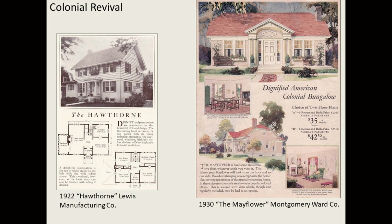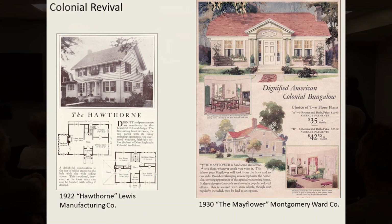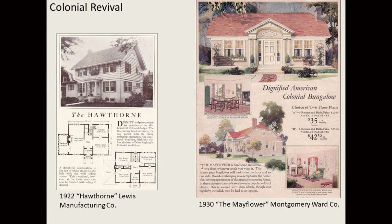Probably the second most popular style of kit and catalog houses after the bungalows were these colonial revival homes. Colonial revival as a style was popular between 1880 and 1955. And it's probably the most dominant domestic building style in the first half of the 20th century. Its principal details are having a prominent central entrance, usually with some sort of portico, small porch, or pediment and gable over the entrance, which is usually in the middle. The dwellings are very symmetrical, except there's often, particularly in the two-story styles, a one-story porch or small addition sunroom that was off one side or the other of the house, which you can see in the 1922 Hawthorne example from Lewis Manufacturing Company on the left-hand side. On the far left side of the house, you can see it has a little one-story addition.